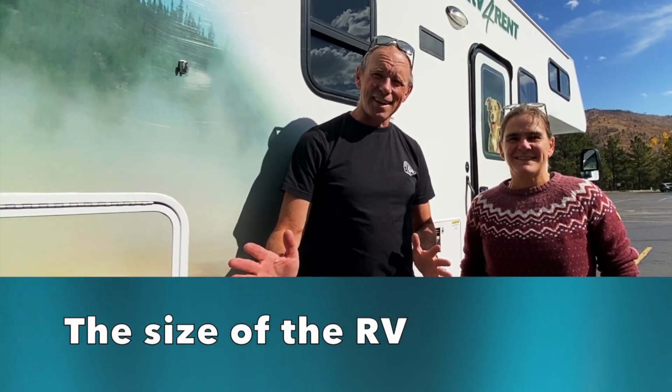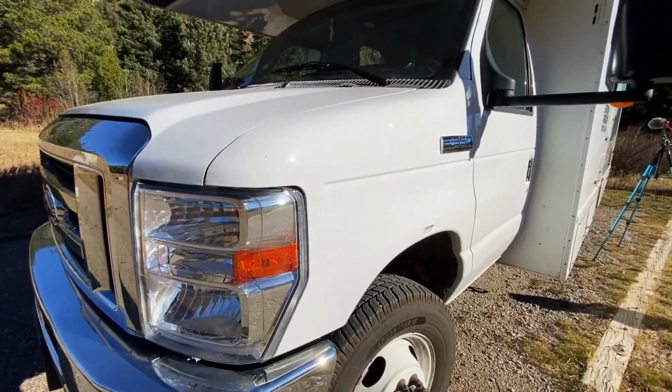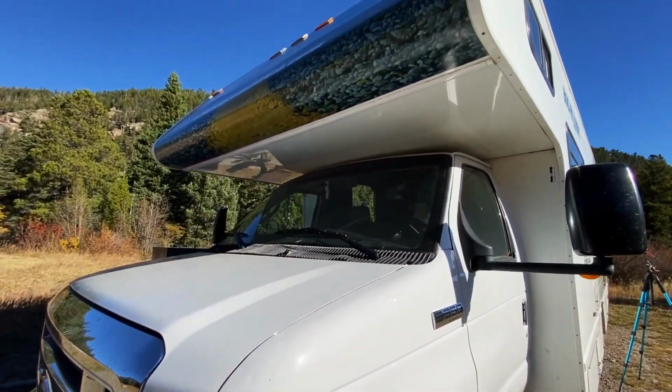So it doesn't take Einstein to work out that this RV is a big old girl. She's a big truck, she's based on a big truck, but that hasn't detracted from the fun that we've had over the last 5 weeks. No, it is a C25 class motorhome apparently.